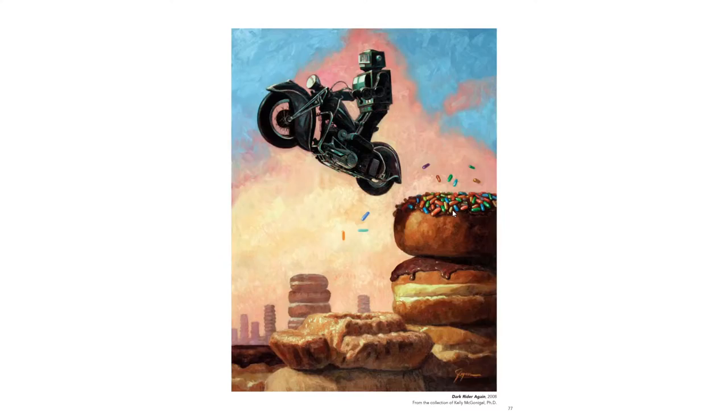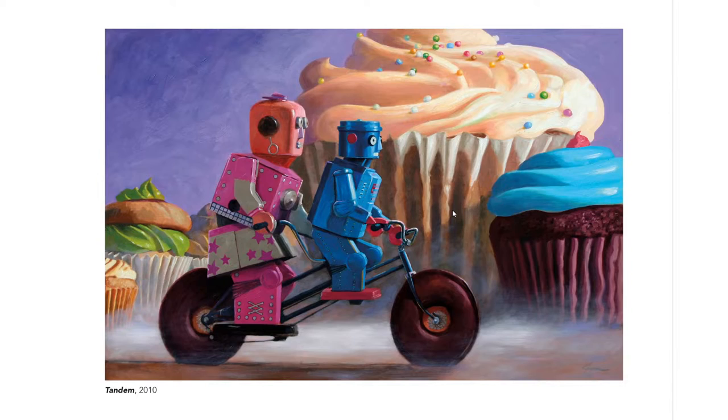Yeah, I love the color on the second one. This one's to me the better one. Okay, Tandem. They're biking in tandem. And you know, they got the big pedals for mama, and they got the small pedals for the kid. Very nice.